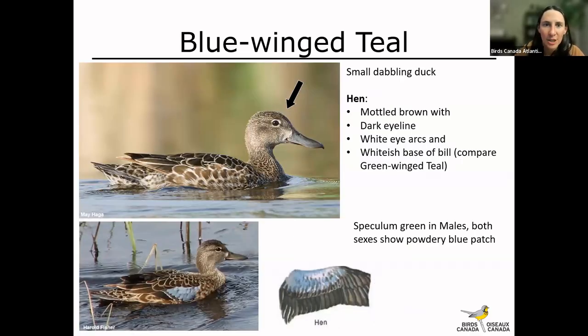So here's the female. She is a small dabbling duck again, very little. And again, we have a mottled brown, but the important things to note for her are if we really clue into her facial markings. So she'll have a little bit of a dark eyeline, but then the important things are the white eye arcs. So there's a little bit of white above and below the eye that doesn't turn into a big circle. It's just two arcs above and below. And then at the base of her bill, she has some paler or whiter feathers. And we'll compare that to the green-winged teal in the next species.